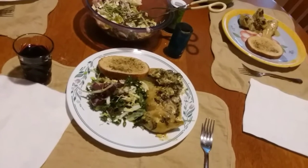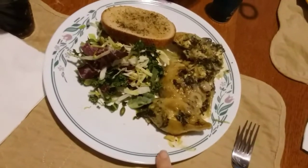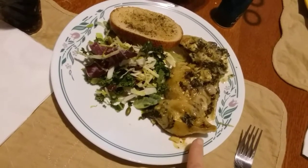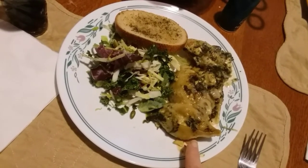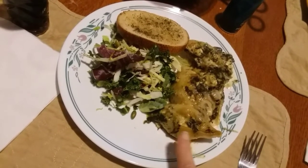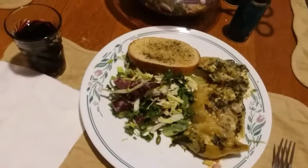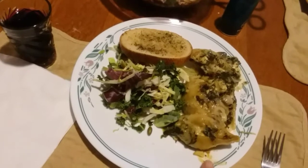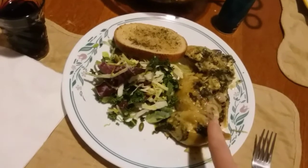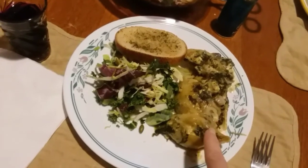For dinner tonight on Thursday's pantry meal, we're having vegetable stuffed shells. So I took some shells, pasta shells that were in my pantry. I had some frozen spinach in my freezer, and I sauteed that frozen spinach up with mushrooms, onions, shredded carrots, and celery. And I mixed in some pesto sauce and some Alfredo sauce and stuffed the shells with that, and then put them in a baking dish and baked them with the rest of the pesto and the Alfredo sauce.